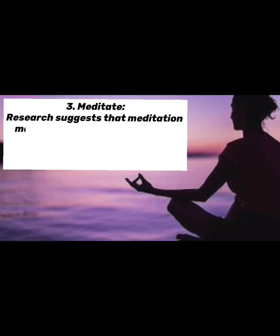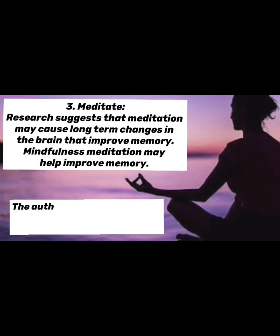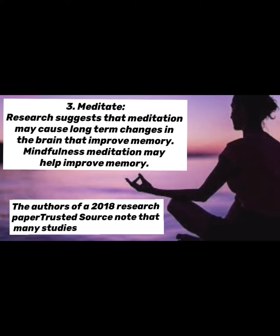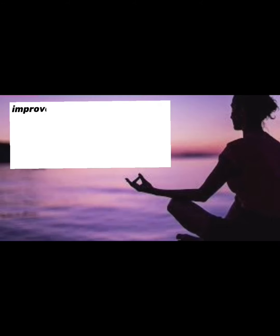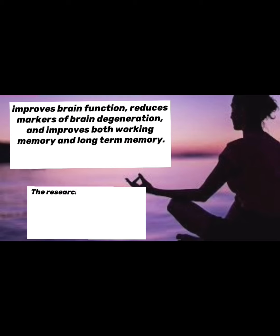Number 3. Meditate. Research suggests that meditation may cause long-term changes in the brain that improve memory. Mindfulness meditation may help improve memory. The authors of a 2018 research paper note that many studies show meditation improves brain function, reduces markers of brain degeneration, and improves both working memory and long-term memory.